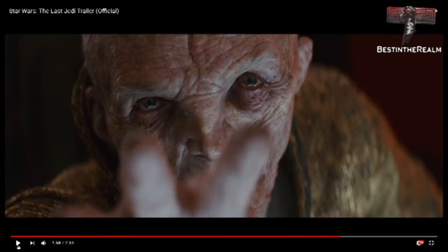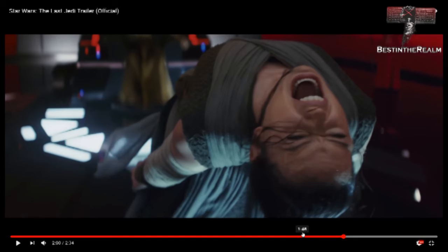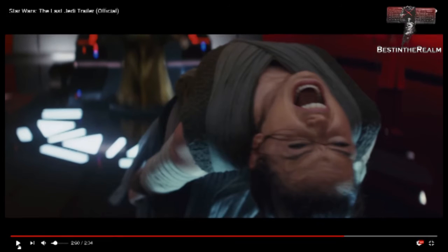Right. Jedis. Hit play. Okay. Somebody's crushing Rey. Rey is like giving birth or something. She is in serious pain. Who is standing in the background there? I don't know. That might not even be a person.